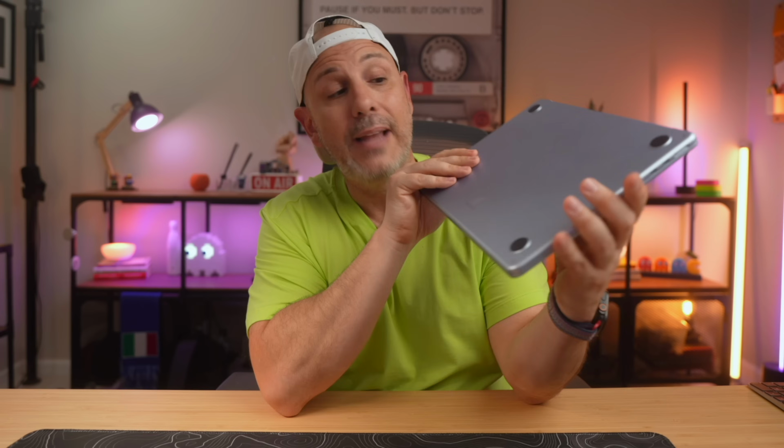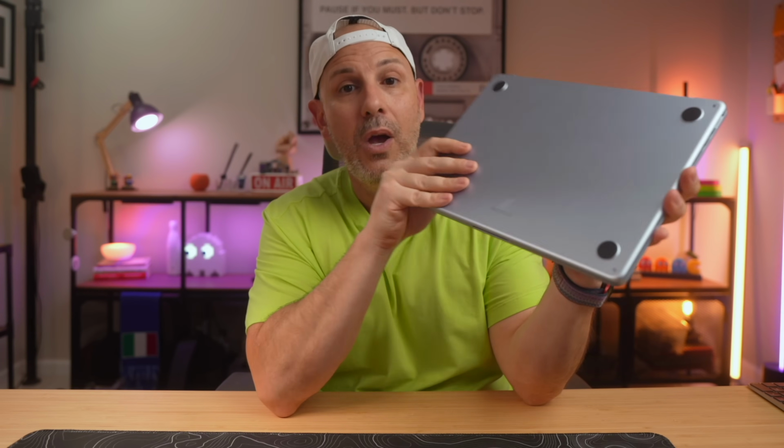And for the first time, the MacBook Air can now connect to 2 external displays up to 6K without needing to close the lid. So this is the first time that you can actually do that. That's a huge quality of life upgrade for anyone who likes working across multiple screens, whether you're editing, coding, or just multitasking like crazy.